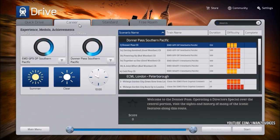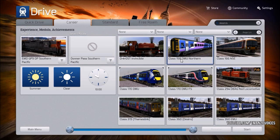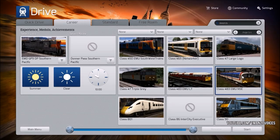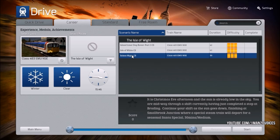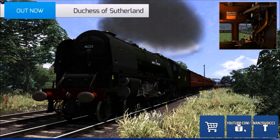Then you got career mode, and they changed up the graphics a lot actually. But I still find this kind of confusing, but let's just try it for kicks. And I'll show you one of the things that kind of bothers me. This is one of my favorite trains, and it also got one of my favorite scenarios. I find this very soothing and relaxing to drive. So let's try that one out. Loading!